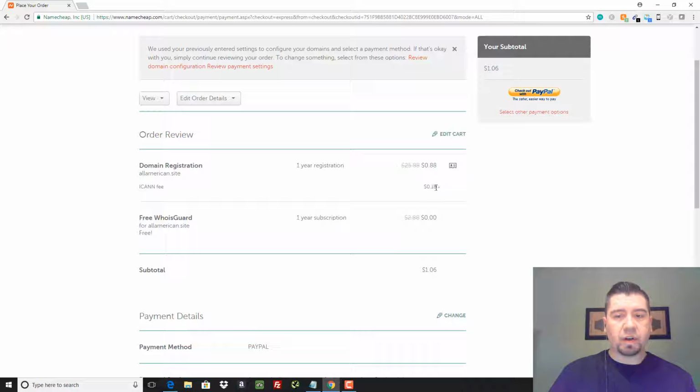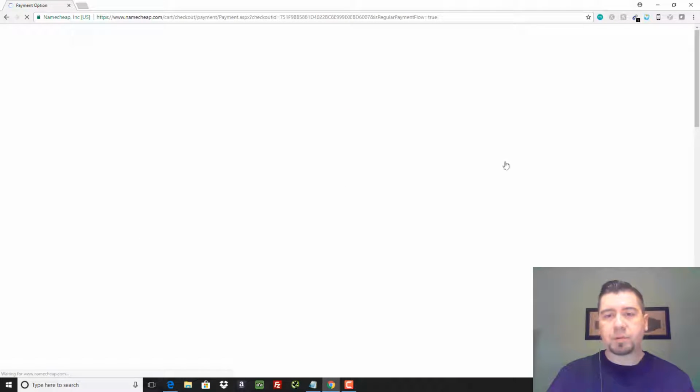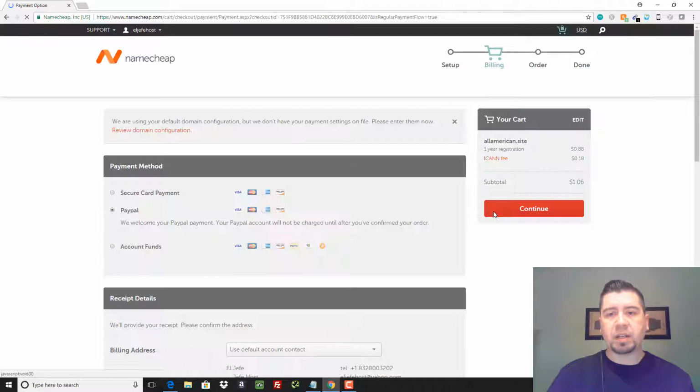88 cents for the domain name, 18 cents for the ICANN fee, and the first year of the WhoisGuard is free. Total is $1.06. I'm paying with PayPal, but you can hit here and select other payment options. I believe it'll let you pay with any kind of debit or credit card, but I'm going to go ahead and pay with PayPal.